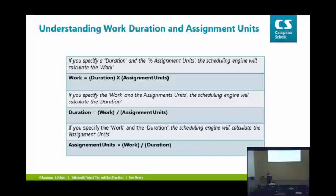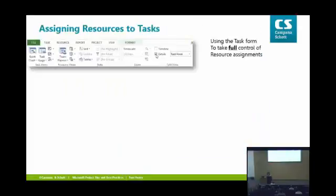That's a really good added benefit, because unless you estimate the work ahead of time, Microsoft Project won't calculate those units. They'll be assigned full time to that task, which means they're not available elsewhere, perhaps. Any questions around that? All right, good.